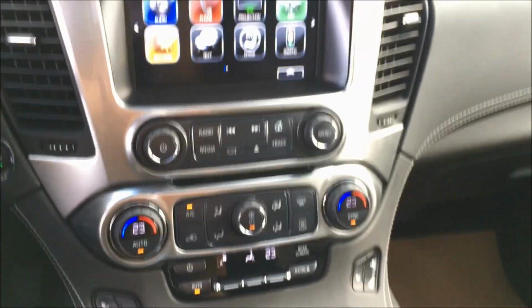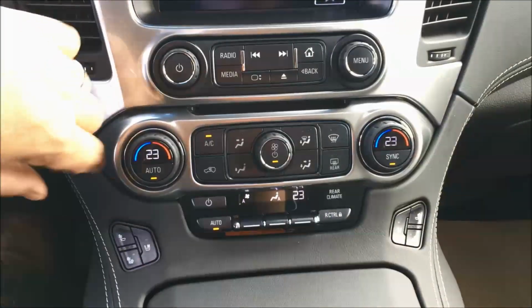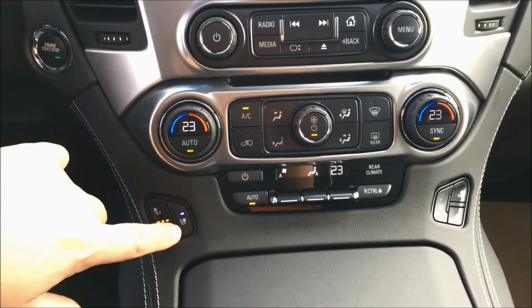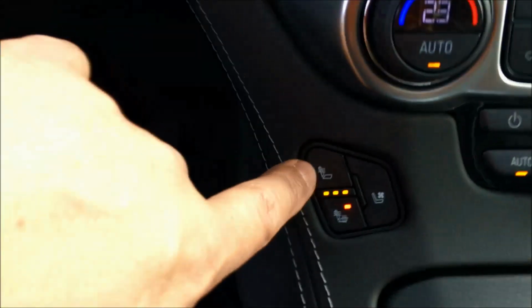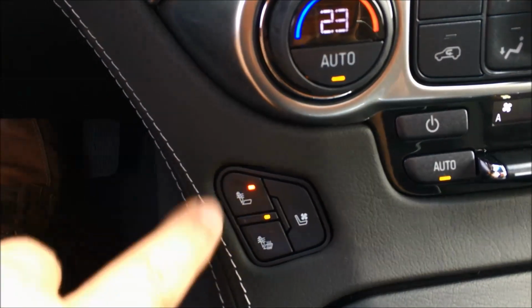Let's get zoomed in here. Come on, guys. Here we go. So you've got your tri-zone automatic climate control. You can see, again, I mentioned before, the perforated leather, which means you've got cooled and 3 levels of heat on your seat, back and bum, or just your back as well. Okay, 3 levels.